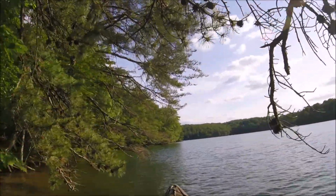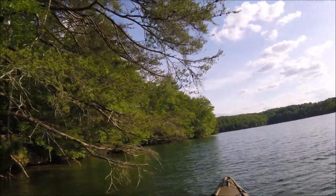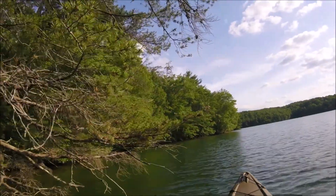We are out here on Prettyboy Reservoir once again, and once again I did not even bother to bring my fishing rods. We're just out here to have a nice paddle.